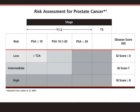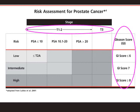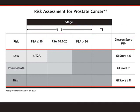Finally, we looked at the PSA level. Essentially, a PSA less than 10 is in the low risk range. A PSA between 10 and 20 is in the intermediate risk range, and a PSA over 20 is in a high risk category. As you can see here, we can combine the Gleason score, clinical stage, and PSA level to give you an overall risk assessment.